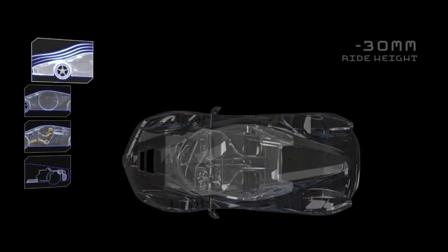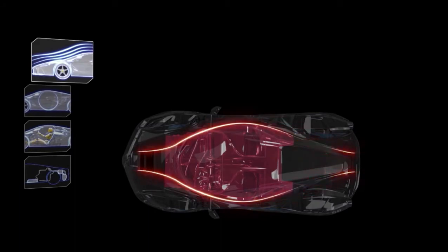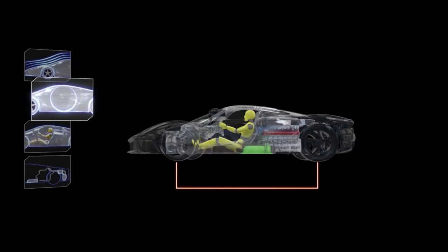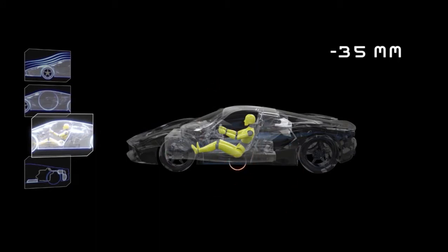The chassis is narrower and lower to the ground to achieve maximum aerodynamic efficiency. Completely revised weight distribution means that most of the masses are now inside the wheelbase, guaranteeing LaFerrari brilliant stability, responsiveness and grip in all driving conditions. 59% weight to the rear of the car. The center of gravity was lowered by 35 millimeters by redesigning the layout and integration of all the main components and the human-machine interface, resulting in superior handling and responsiveness.